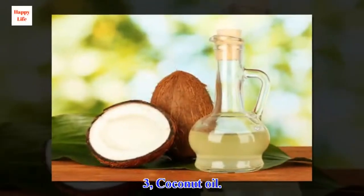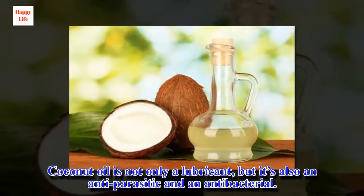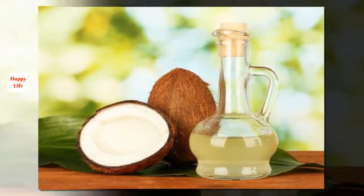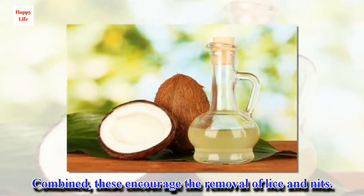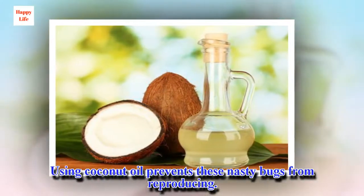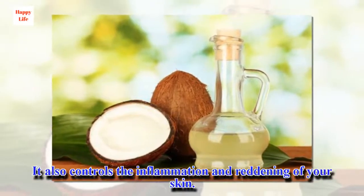3. Coconut oil. Coconut oil is not only a lubricant, but it's also an antiparasitic and an antibacterial. Combined, these encourage the removal of lice and nits. Using coconut oil prevents these nasty bugs from reproducing. It also controls the inflammation and reddening of your skin.